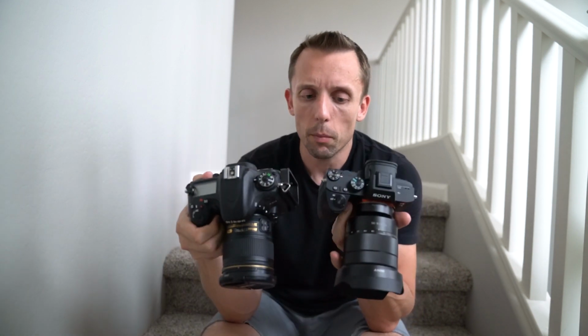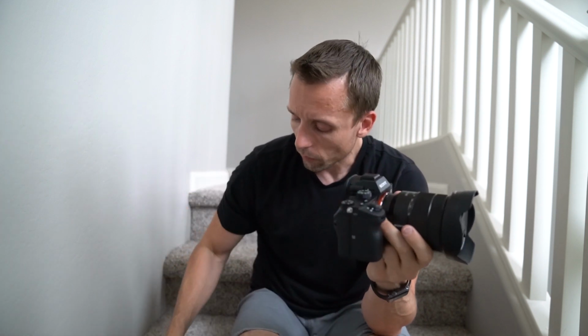The first thing is the size. If you look at the size of this body compared to this body, and although I will be using some pretty heavy lenses on this camera, the fact that it's much smaller and much lighter makes it much easier to carry around. So that's number one. The second thing that I find incredibly valuable about this camera is the autofocus system.